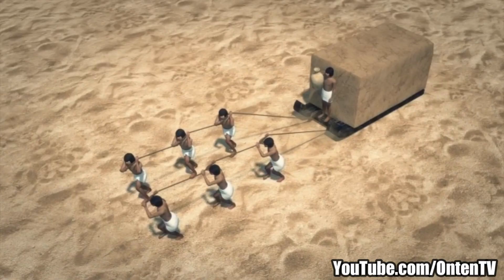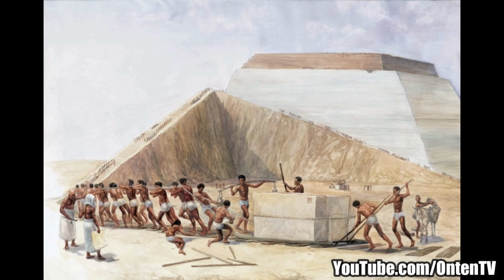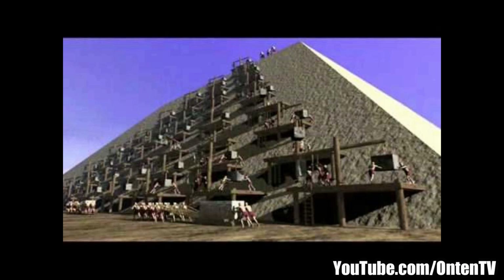They built the foundation and built a couple stories of blocks. So the higher they go, this is supposed to get harder and harder. How would they take these extremely heavy blocks up there?